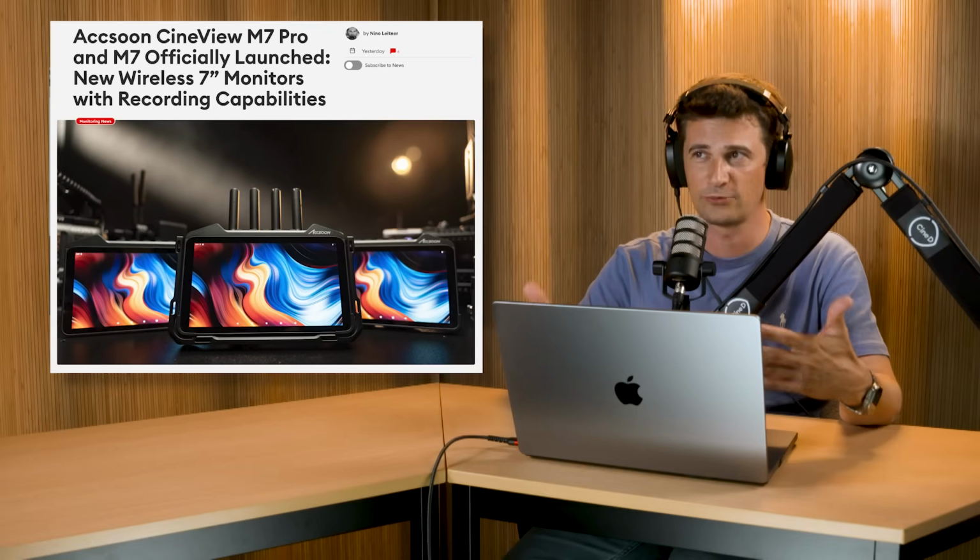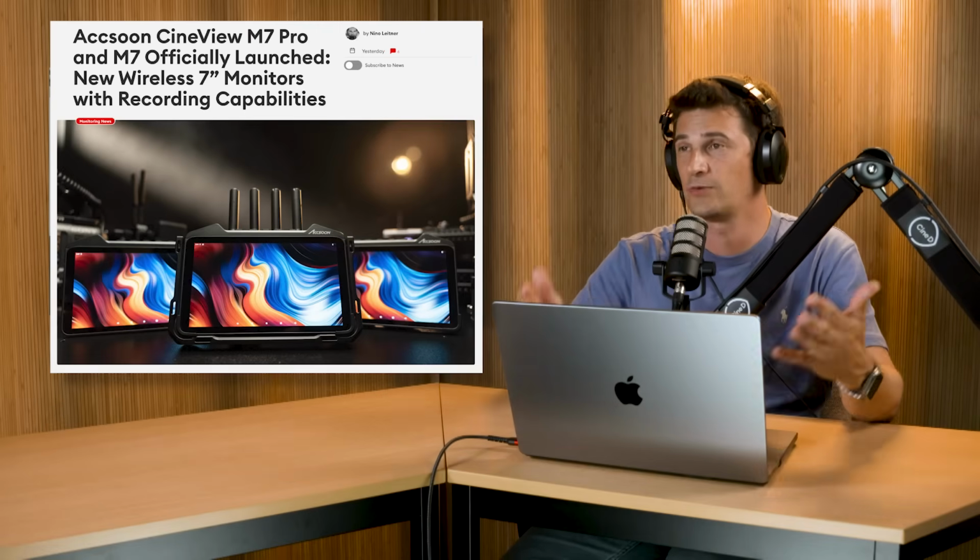You have anything from peaking, false colors, an amazing waveform monitor, and all those things that you usually only expect from higher end monitors, you already had in the smartphone app. And what they did is actually build a monitor based on Android. So this 7-inch monitor is running Android as an operating system with probably a dedicated version of their Accsoon app on top. So it makes total sense.